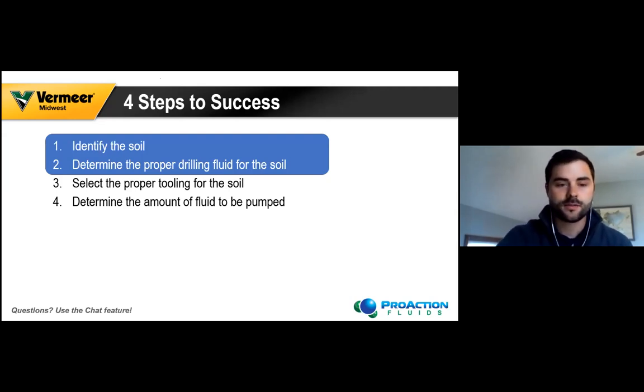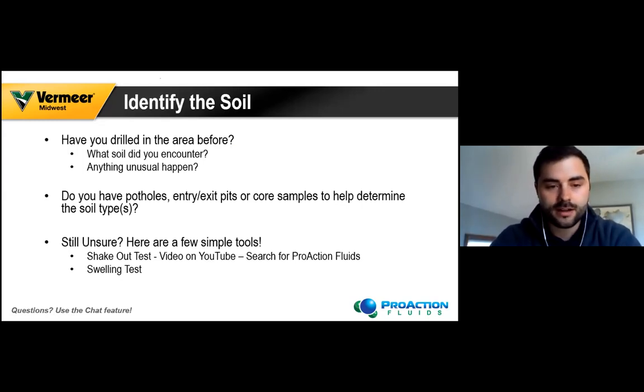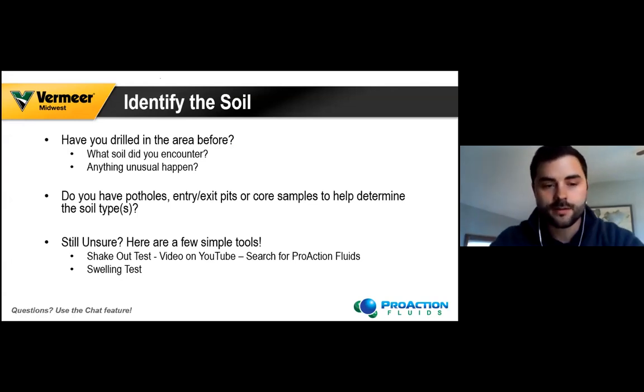For today's purposes and for the time we have available, we are going to focus on soil identification real briefly, and then we'll spend some time talking about each of the fluid products. So, soil identification. More often than not, what I find is a lot of folks already have some tribal knowledge from a specific area that they're drilling in, or if they don't have that tribal knowledge, they're able to just visually assess that soil and get a good understanding of the conditions that they're in, right?